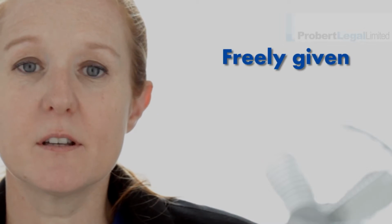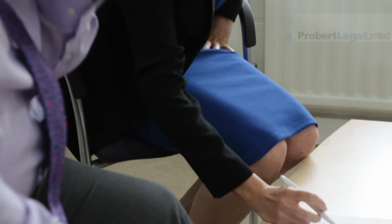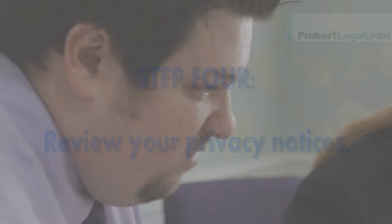On the issue of consent, you need to decide whether your organisation still has consent to process the personal information. The requirements of consent are stricter, and consent under the GDPR must be freely given, specific, informed and unambiguous. In order to achieve this, your organisation needs to be reviewing how it obtained consent from the individual, the specific wording used and how you record this consent.